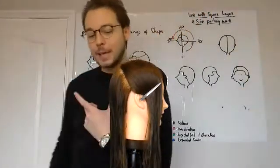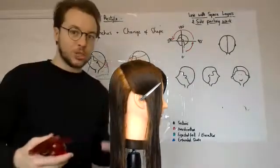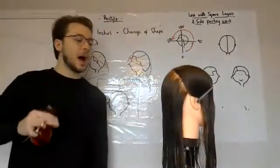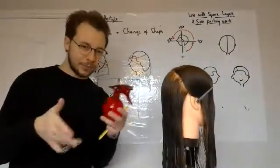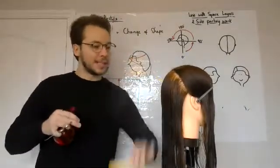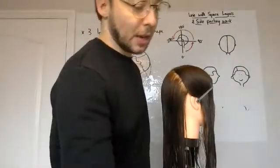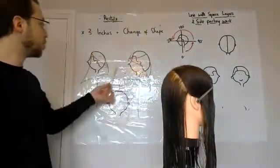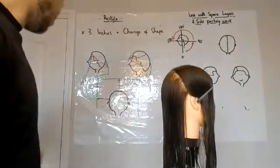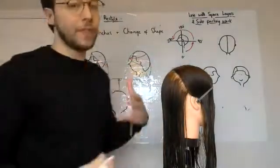So I need to create some form of layer to control that area, but still change the shape internally with my haircut, okay? So I'm not going to use a uniform layer. I'm going to use a different sort of layering. And that's what I want to go through with you guys today, because you're at a stage where you're going into level 3 pretty soon. So if we can start talking about shape work, so square, round and triangular, and start to focus a little bit more on actually what's on the head as opposed to what we're cutting off the head.